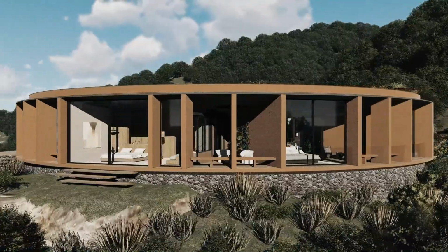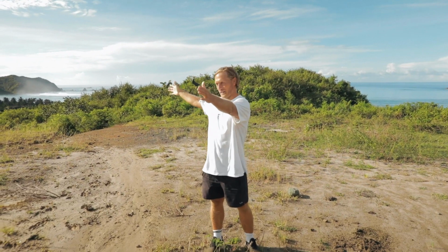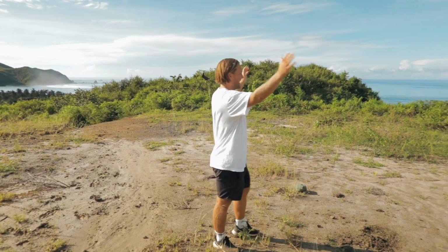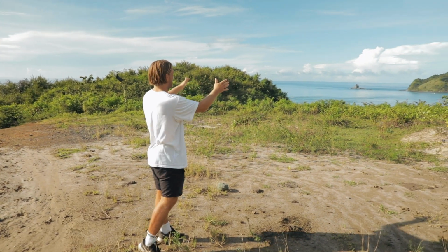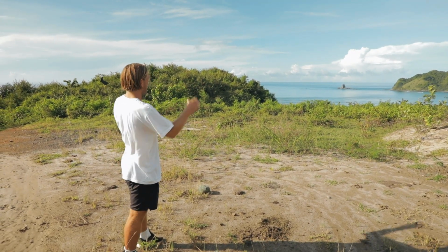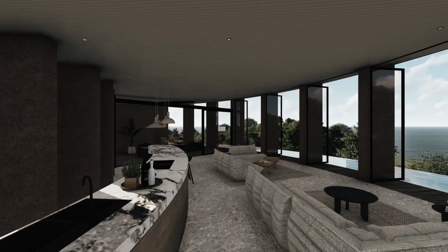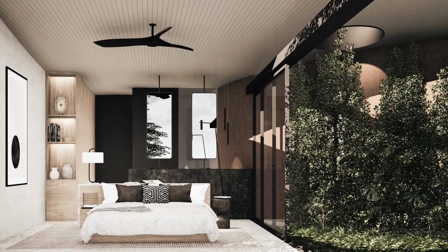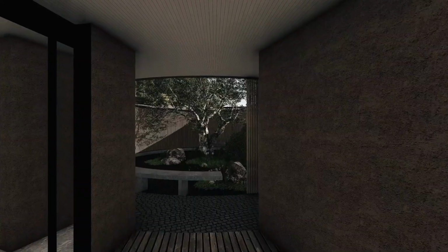Here I'm in the center of the house, and we have 2 bedrooms facing east and northeast, overlooking the mountains and the valley here. And another 2 looking west and southwest, where you have the rock in the background and the infinity pool straight out here. I look so much forward to start to build this house because it's just stunning.